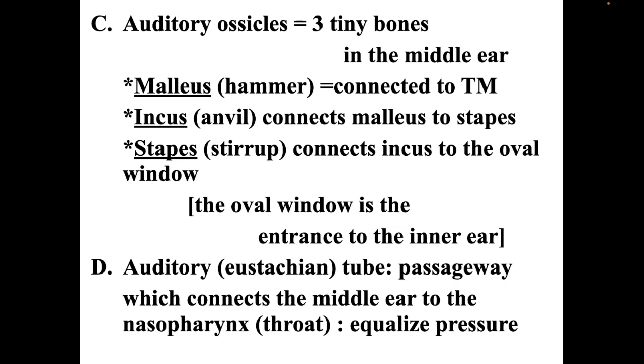Now we're going to be talking about the inner ear in just a second, but then we have the eustachian tube or the auditory tube, and this is a pathway that connects the middle ear to the nasopharynx. This is what you're going to feel when you go on an airplane. You feel like you have bubbles in your ear and you have to kind of hold your breath or swallow, and you hear the popping.